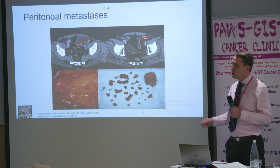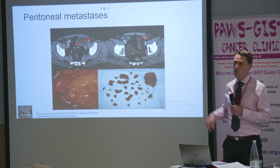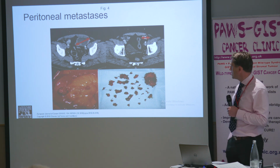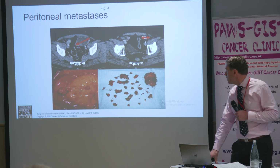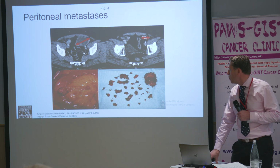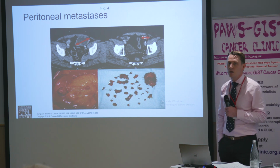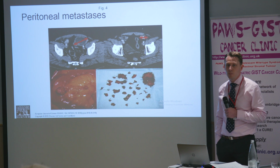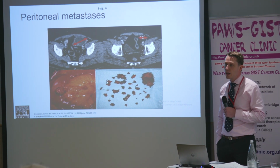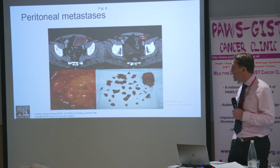And an example here of what potentially can be done. Here they've gone in, opened up someone's abdomen and removed all those areas of metastases. You can see this is the biggest one that you could see on the scan here, but then they've also gone in and removed all the small little areas that they can see. So that's quite extensive surgery to do that. But if you think you can get everything out, then it is often something that is worth doing.